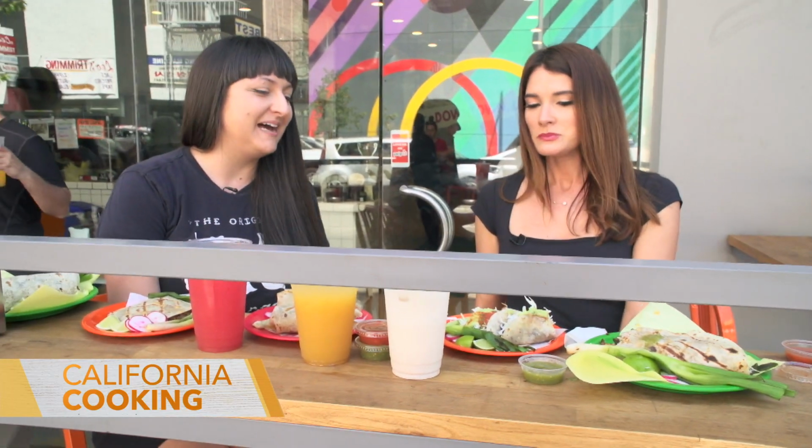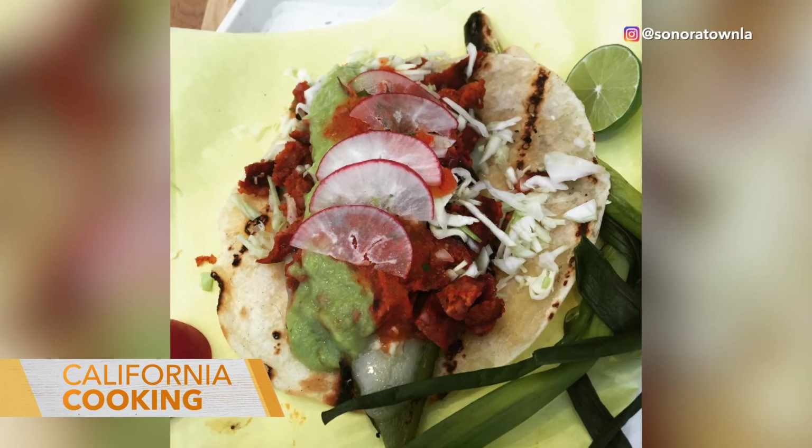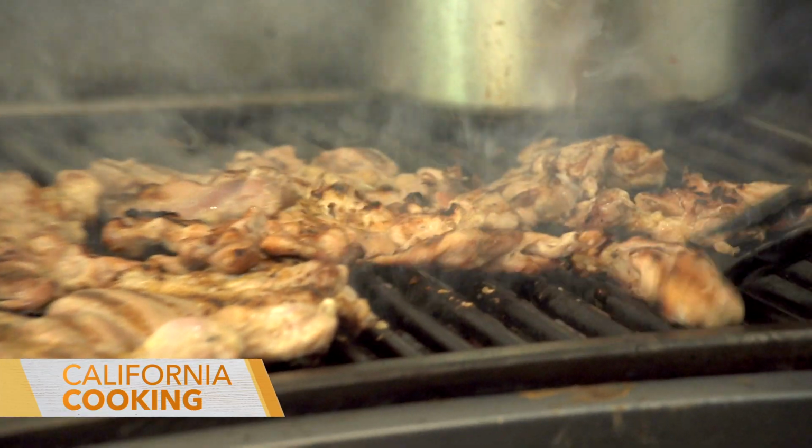But here, there are no words for that one. Oh, I'm so stoked you like it. And so we don't need to marinate because it is such a high-quality piece of meat. We just add a little salt and then put it on the grill. We use a live mesquite fire, so it's going to perfume the meat also.